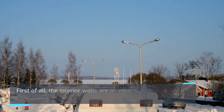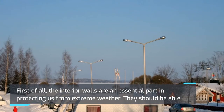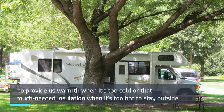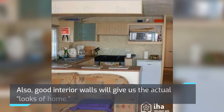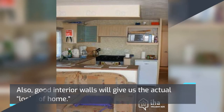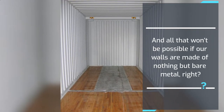First of all, the interior walls are an essential part in protecting us from extreme weather. They should be able to provide us warmth when it's too cold, or that much needed insulation when it's too hot to stay outside. Also, good interior walls will give us the actual looks of home. And all that won't be possible if our walls are made of nothing but bare metal, right?